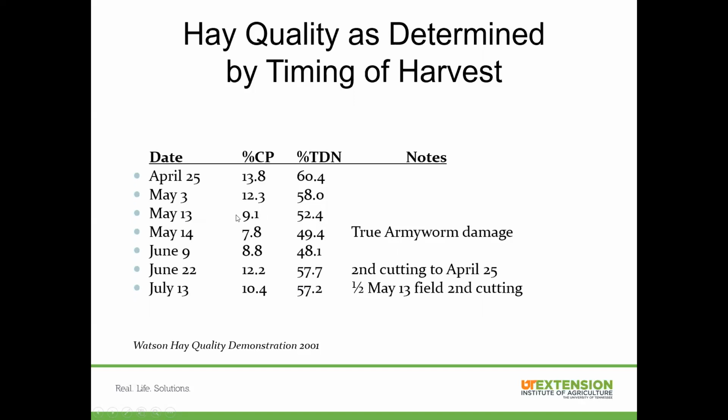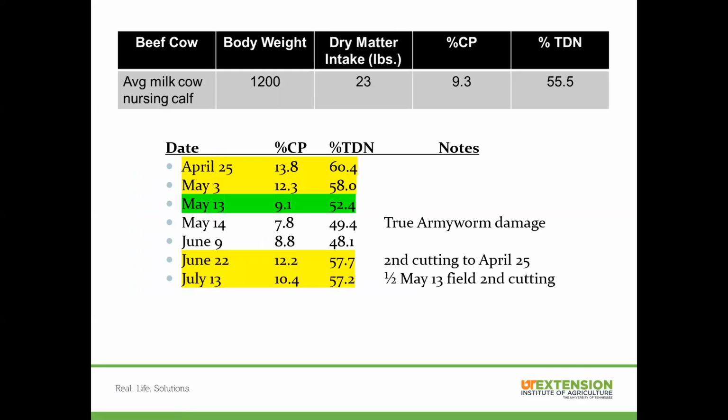Well, here was your May the 13th, the first cutting. Here was the protein and the TDN. Notice what happened on July the 13th. The crude protein went up about 1.5%, and the energy, TDN, about 5% in that cutting. So it was all about the maturity of the grass and when you're able to get to it, and that has a major effect on the quality of this hay.